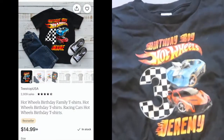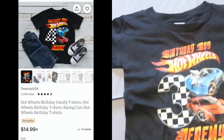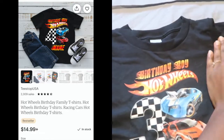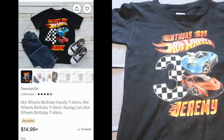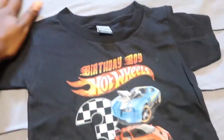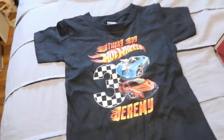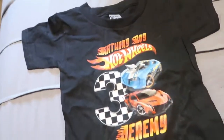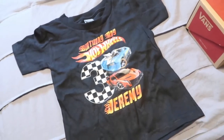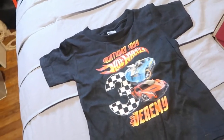So this is a shirt I got my son for his birthday. It has to be ironed, as you guys can see, but I did get this off of Etsy. I think it ran me $15 if I'm not mistaken, but it did come exactly the way the picture looked. Guys, I had to go ahead and get this. They had it in white, and white is just not for him. It's not for birthdays. I don't feel like it's for kids in general, and I feel like it messes up very easily. So yeah, no, we're not doing that.